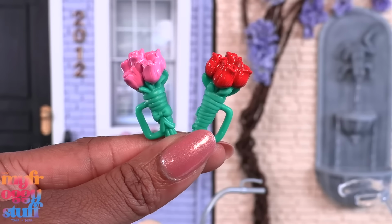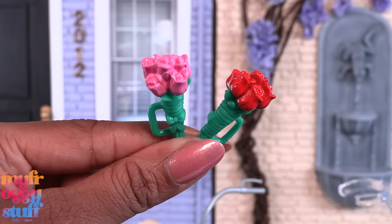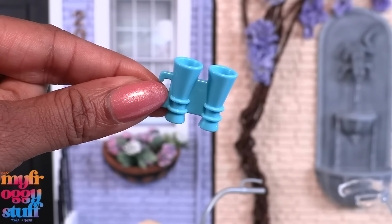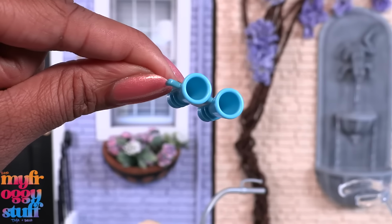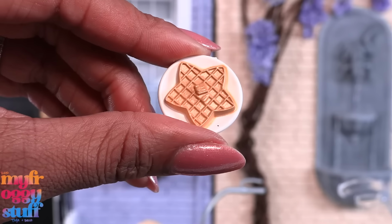We get two bouquets of flowers, one pink and one red. And I love that the stems are green because sometimes we get this. We also get blue binoculars, a pretzel in a wrapper, and a star-shaped waffle on a plate.